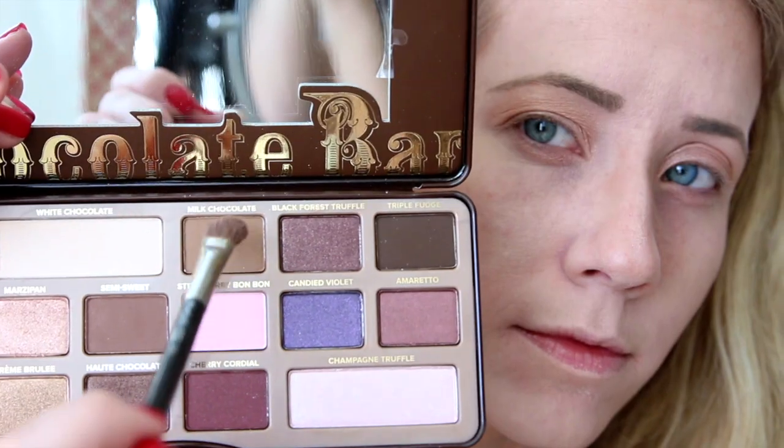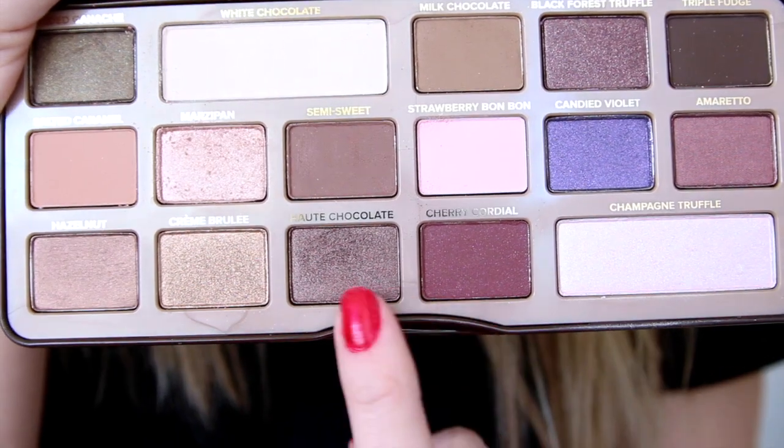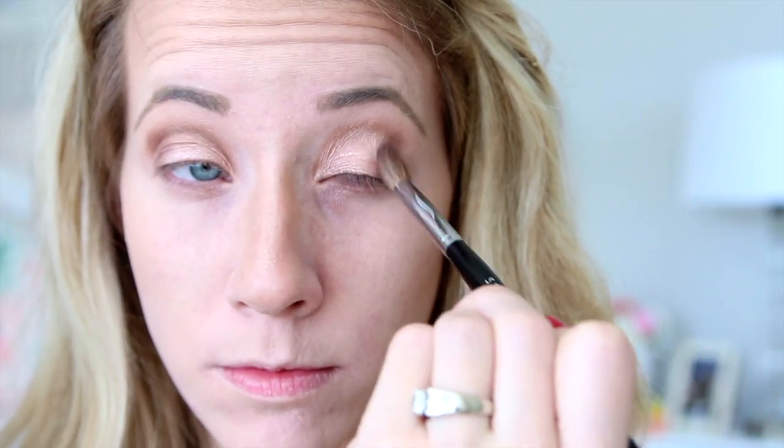Next up is the Milk Chocolate color, and this is a really good transition color, so I'm just doing it on the crease. And now I'm swapping brushes. This is the Sephora number 19 brush, and I'm going to mix it with Hot Chocolate and Cherry Cordial and buff them into my crease.